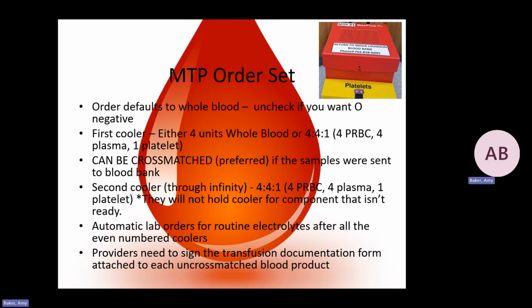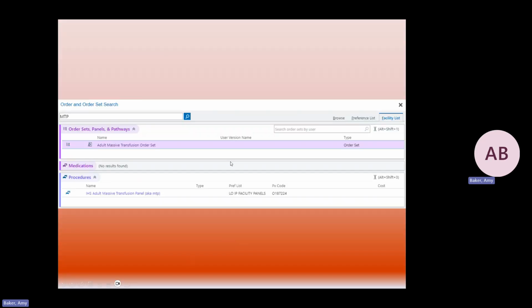And again, the providers need to sign the transfusion documentation form that's attached to each uncross-matched blood product. So keep an eye out for that, and don't forget to make a copy to put in the chart and send the copy with the signature to blood bank. So this is what the order set looks like for MTP.